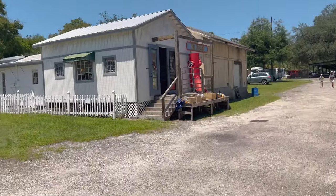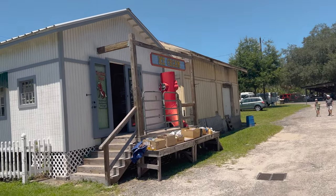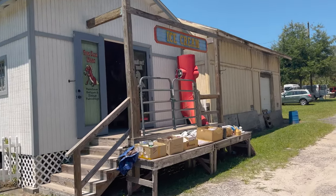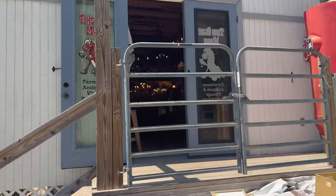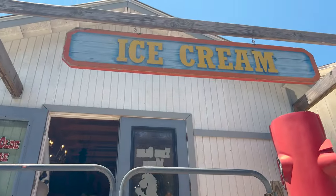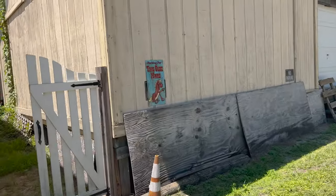We'll go ahead and walk out this way because we weren't up in this area. But right here, this boot is ice cream, it says. I don't think it's all ice cream. Obviously, it says farmhouse antiques and vintage furnishings. But there must be some sort of ice cream in there, which sounds great on a hot day like today.